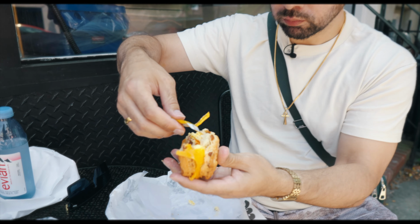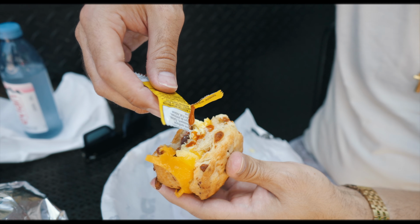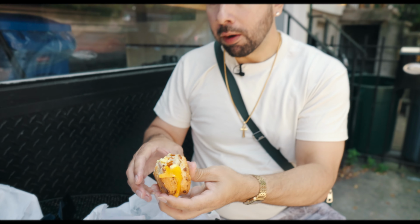Comes with a little packet of hot sauce, Cholula, so I guess you may as well try it. A little dab. A little bit of Pikachu. Okay, doesn't necessarily need the hot sauce. Adds a slightly different dimension to the whole taste and texture of this biscuit sandwich.